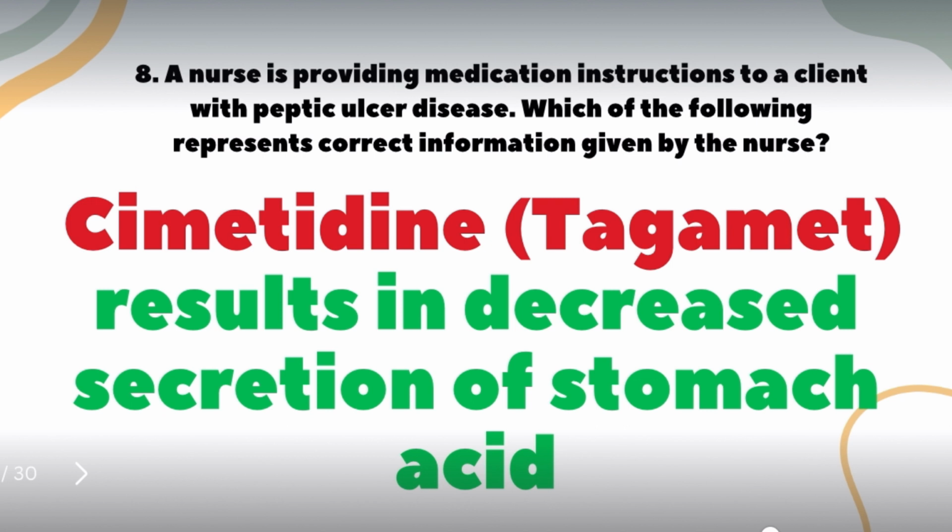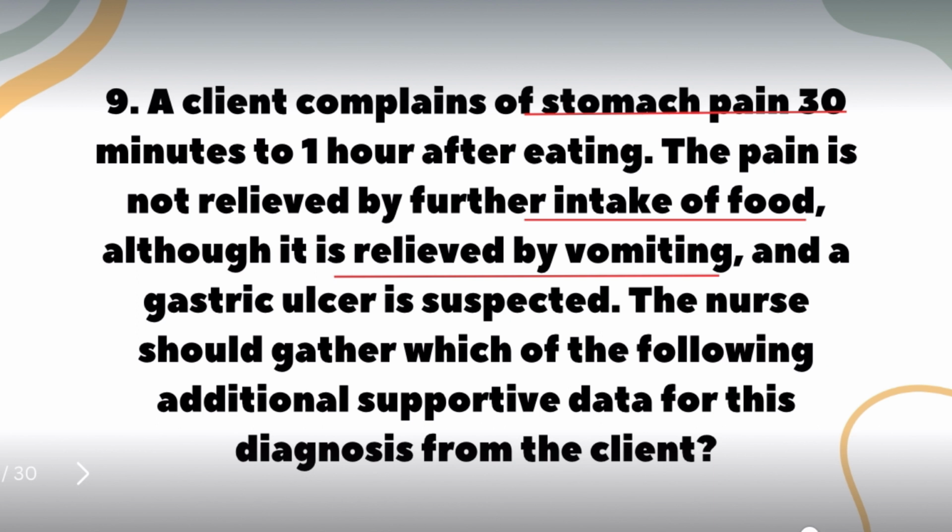So, ang sinabi dito is medication. Ang tamang sagot dito is cimetidine tagamet. Results in decreased secretion in stomach acid. So, bakit cimetidine, guys? Tandaan, peptic ulcer is caused by overstimulation of acids which leads to erosion of the mucosa or part ng gastric part. Kaya, as a nurse, ipoprovide natin yung gamot na magpapareduce ng secretions para hindi ma-hapde at hindi ma-erode masyado yung lining ng stomach.